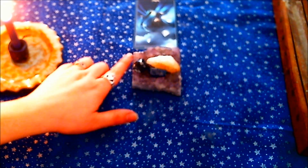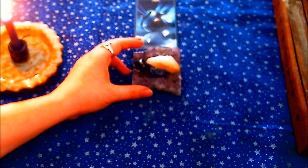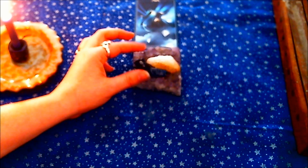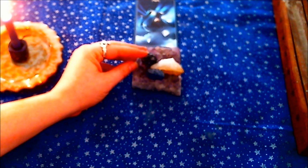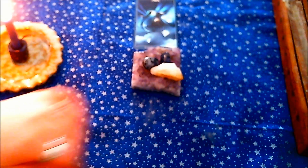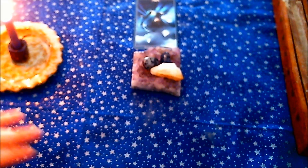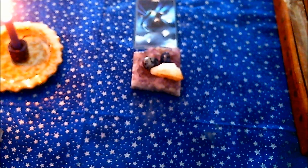Oh, and I forgot to say, right here in the center, I have an amethyst geode, and on top of it, I have a sodalite for calming energy, a snowflake obsidian for removing negative energy, and a citrine just for clear thoughts, clear focus. And I have a blue candle burning, the dark blue candle that I always burn for full moon readings. And the incense I have over here is a moon incense.